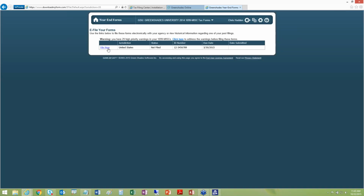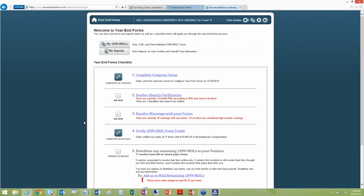You get an initial number, then you get an acceptance number, I believe it is, once the IRS has actually acknowledged accepting that file, and then once they have formally approved it, you get a separate notification. I think it's like a 2 or 3 step process. But as far as what you're doing in Greenshades, all you've got to do is click File Now, and then everything's going to be done. So the file can be submitted directly through Greenshades. You don't have to go out to the IRS's website directly or anything like that. You'll click File Now, and then you'll be done, and all of that can be tracked through Greenshades after that.